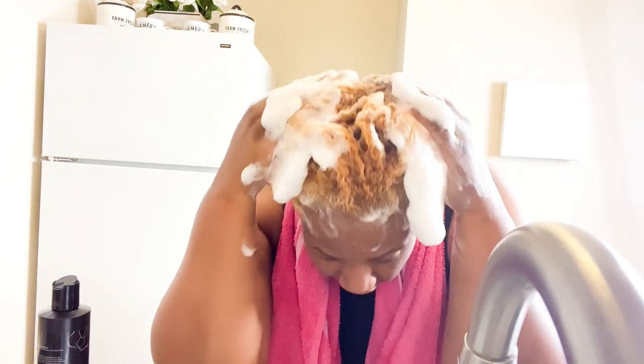Oh, look at that lather, y'all. Look at that lather. Natural products, though. You don't have to use a lot. I like a good lather. I love a good lather, y'all. I don't know about y'all, but it just makes me feel clean.